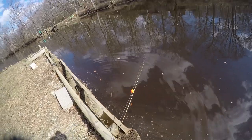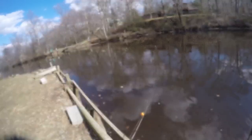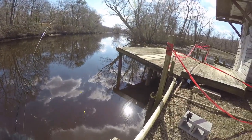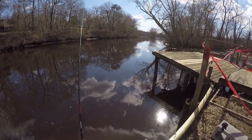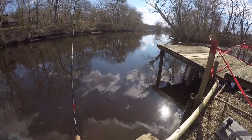Something right there. It's another little thing up against the bank. I don't know what the heck that is. Little yellow perch feeding on minnows or what?